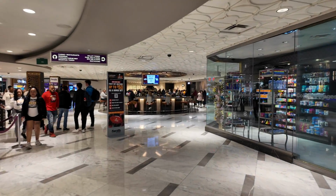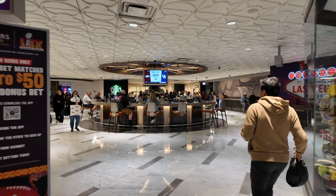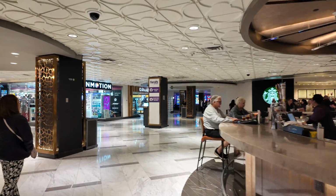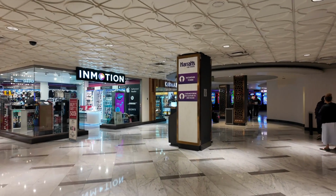They have a front desk for you to check in, but they will push you towards those automated kiosks just to make things a little bit easier. Small lobby bar over here, as well as some different shops and stuff around, and a Starbucks. This is also where the Valley Tower elevators are. Now we'll head up to the main casino floor.